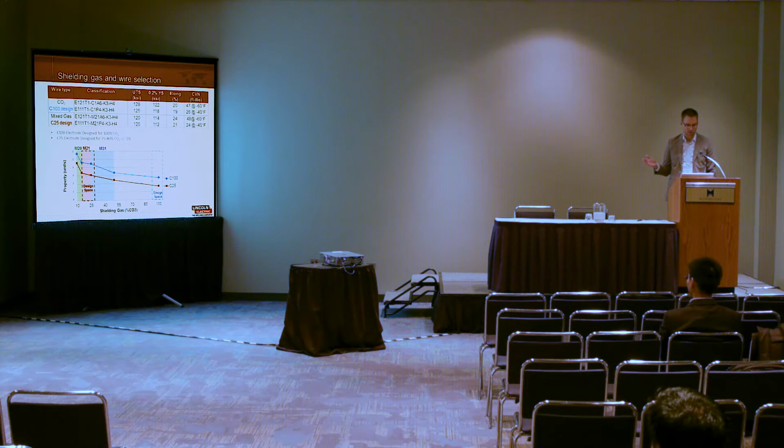And so here are the properties. The blue line is going to correspond to an electrode designed for 100% CO2, and the red line will correspond to an electrode designed for that 75-25 argon CO2 blend range.